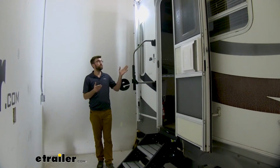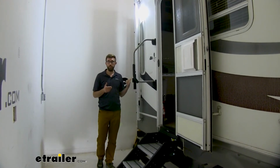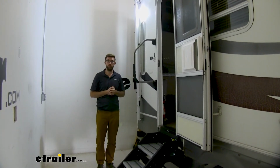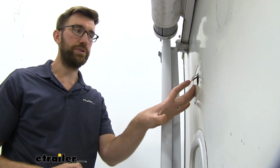But it's pretty easy to install. There's not a whole lot to it, especially if you've got a light that you're replacing. So let's just walk you through how we got this one put in place. Before we get our light installed, we need to take our old existing light off.